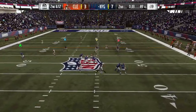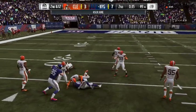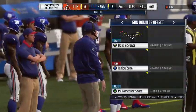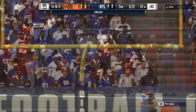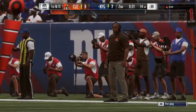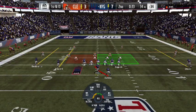Now they'll throw it with Manning. Throwing the slant pattern here complete. And he gets this inside the 35-yard line. Now whistles come in. We're going to get a timeout here by the offense, as the clock will stop with 33 seconds to go in the first half.